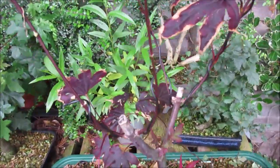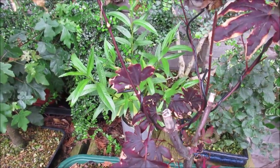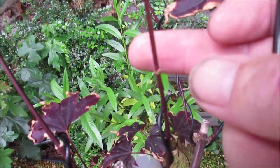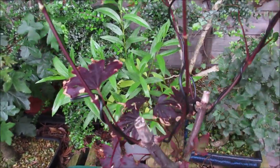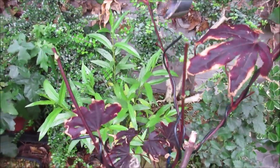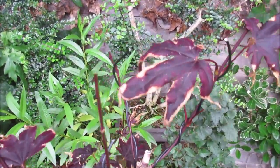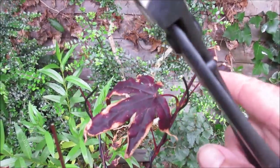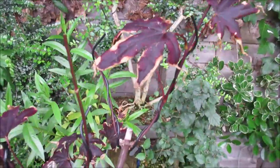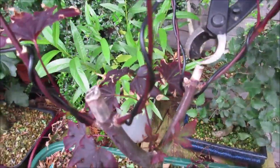So I'm going to risk it, and I'm going to cut these back. And there's a couple of reasonable nice buds just there, and the same with this one. This one and this one. I'm leaving a stub each time. Maples tend to die back, so I'm leaving a stub like these, and I'm actually going to remove these stubs in here now if I can.